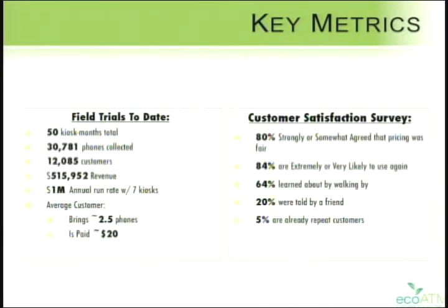We've collected 30,000 plus phones from 12,000 customers in about 7 months, $500,000 in revenue. And on the satisfaction side, customers love it. And we even have a fair bit of repeat customers already.